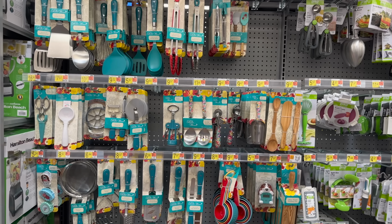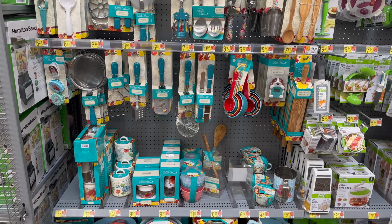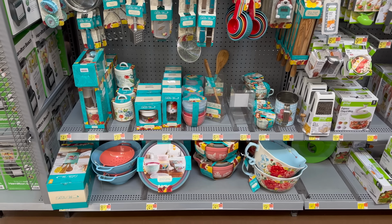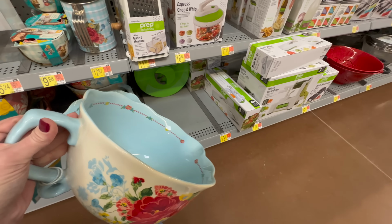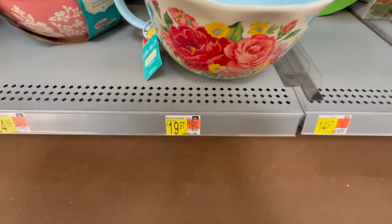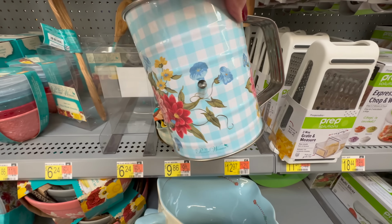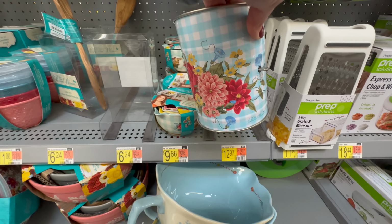Up first at Walmart, let's check out the Pioneer Woman line. To me, it screams spring with all of its vibrant colors. Here is a beautiful large mixing bowl priced at $19.97, which is kind of a weird price to me, don't you think? But anyway, just look at all of the gorgeous details, and you're going to see this in all of the pieces throughout her collection.